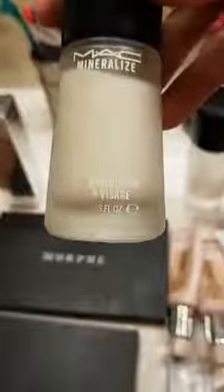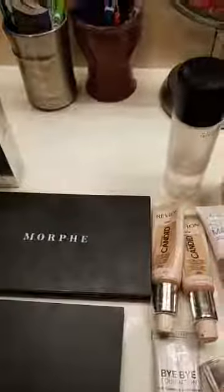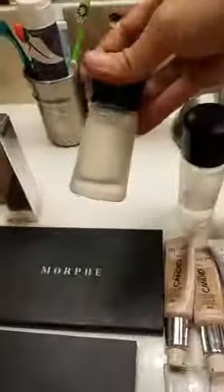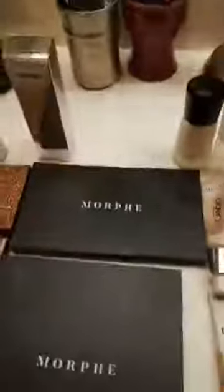And yeah, a MAC Prep and Prime, and there's not a lot left in there, but I really do like MAC products. There was a lot left in here, however. MAC Mineralize, let's see, what's it say? Time Check Lotion. Anyway, there was a lot of that in there left.